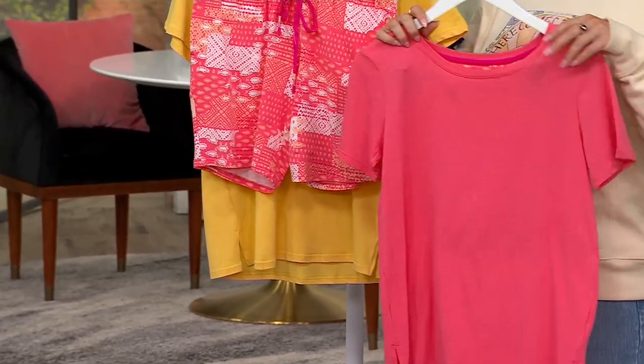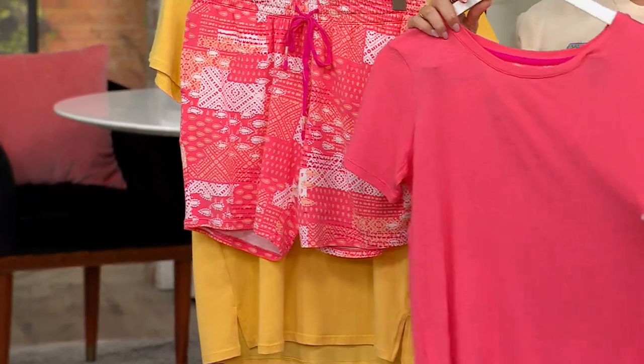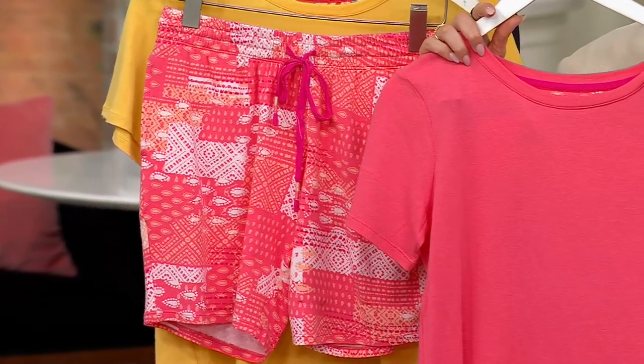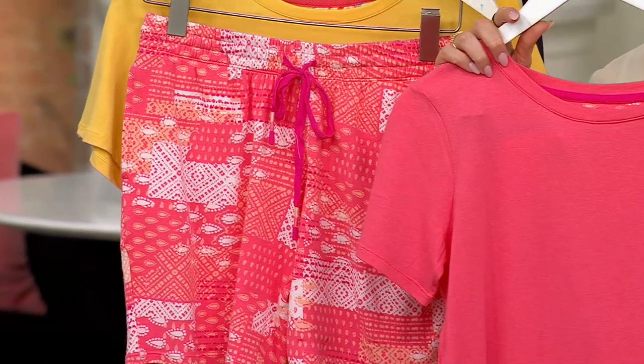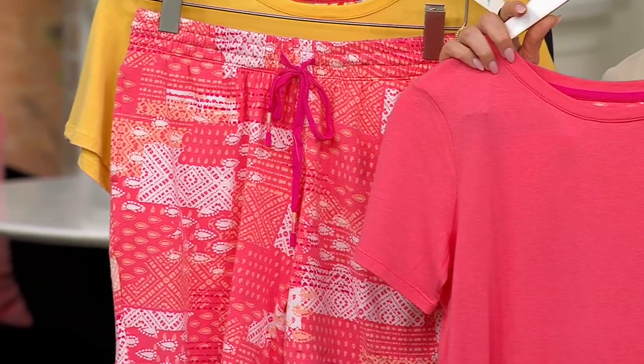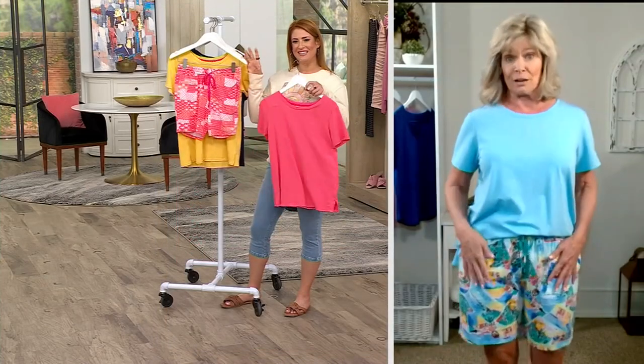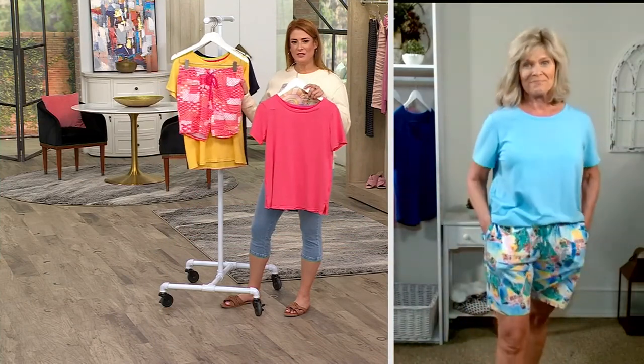Julie, you already said it with the size chart. The fit on these is super, super easy. You're always free to size up if you like. Cuddl Duds sizing is very close to QVC size. Not exact, but really close. So feel free. It's a true-to-size set, very relaxed fit. It's already built into the shorts as well as the top. But if you want even more room, you're fine to go ahead and size up one. But that dress size, that first column, gets the job done. Move to the left. We have it extra small through 3X, with an 8-inch inseam on the shorts.